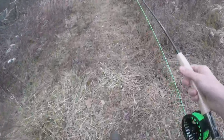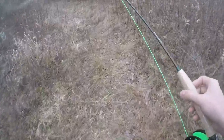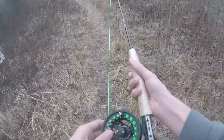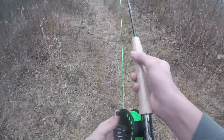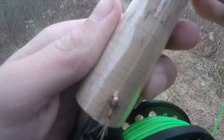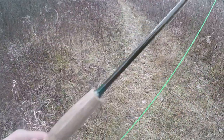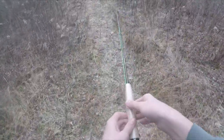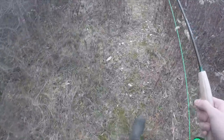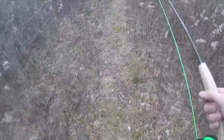And today is January 13th, I believe. Bringing out the old fly rod, 8 foot, 5 to 6 weight. We got on our bottom rig, we got a pheasant tail. And on our top rig, we got a rainbow warrior. I tied both of them up. I just read that they're both good winter flies, so we're gonna test out today. Still trying to get that first fish on the fly rod.